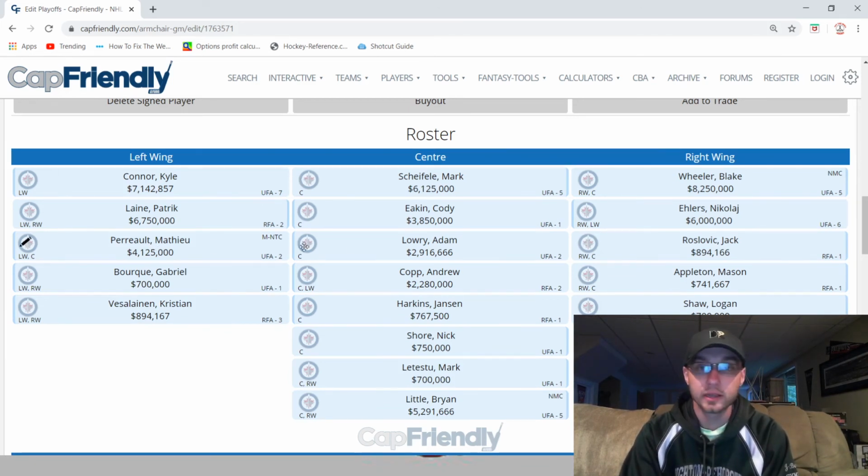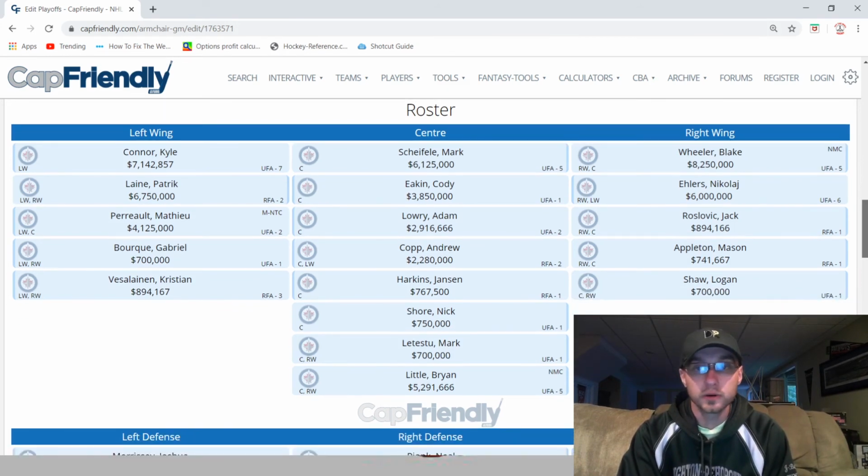Third line, I really like this third line. I think that's a good line. And then you've got your depth guys who, again, you could swap in and out, whoever was playing best or looks like someone you want to give a chance to. So overall, pretty good lineup here for Winnipeg, and it's going to be interesting to see. I think it's going to be a very close, very tight series, a lot of fun to watch. I can't wait to see them and Calgary go at it.